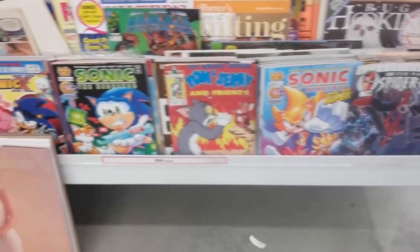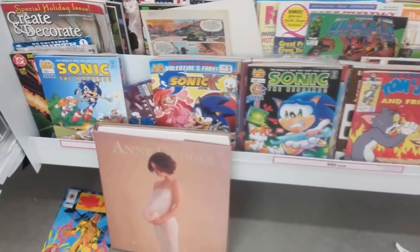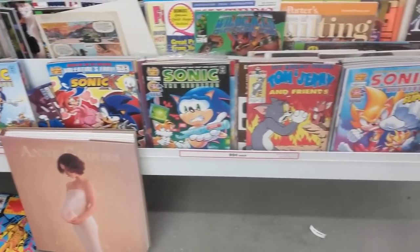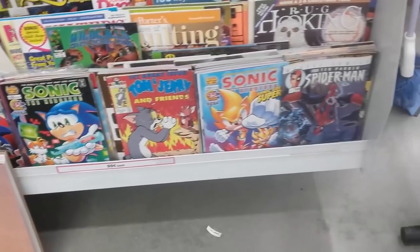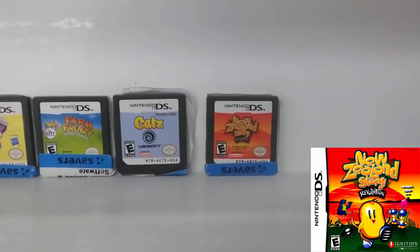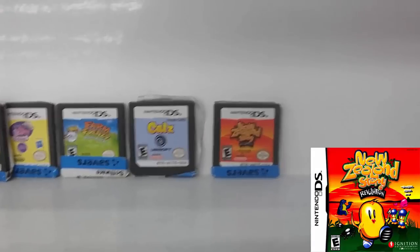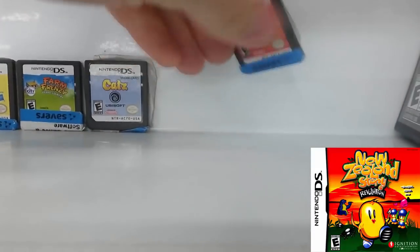Here are some Sonic comic books. It seems like it spans all over the series. There's some Sonic X, and there's some regular Sonic the Hedgehog. The art looks excellent. Here's another game rack. Unfortunately, this week it's all garbage, but there was this game here, New Zealand Story, which is this kind of platformer arcade hybrid that I've been wanting to play. Unfortunately, it was cart only, and it was $6, which is a little more than I was willing to pay for it.